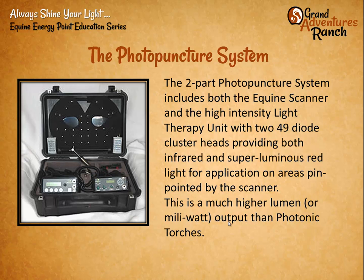And then on the left is a high-intensity light therapy unit, a combination of infrared and visible red light. How it differs from a photonic torch, a little regular torch, or even a laser is that in addition to red and infrared, the lights are pulsed. There's a series of frequencies identified by the physics community, NASA, and a physicist called Nogier, at which light could be pulsed that got the body to respond differently.